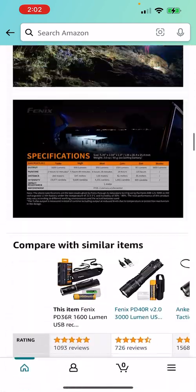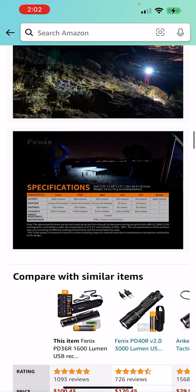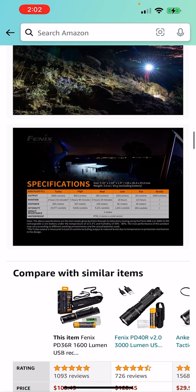Let me show you. These are the run times, and they are accurate because I've had 2.5 years of experience. On turbo of 1600 lumens, it will last up to 2 hours and 50 minutes. On high, from a fully charged battery, it'll last 5 hours at 800 lumens. On medium, it'll last 8 hours and 24 minutes at 350 lumens. On low of 150 lumens, it'll last up to a day. And on economy mode, it can last up to 115 hours.